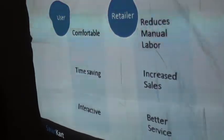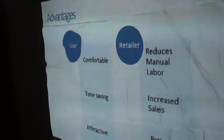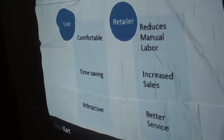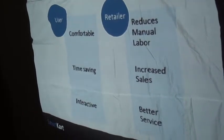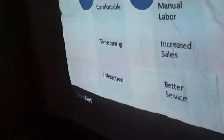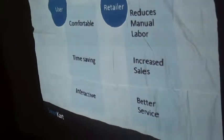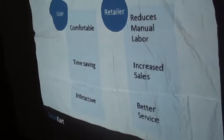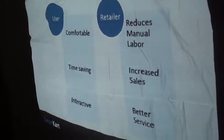Next slide. So now, what are the advantages of this? First of all, it's comfortable. The user doesn't get lost. And it follows the shortest path, so there is time saving. It doesn't have to search all around the mall. And in fact, Walmart complexes are very huge, so it's a time-taking procedure. And of course, it's interactive. You saw the touch screen there, and any naive user can use that. You don't need to be tech savvy for that.